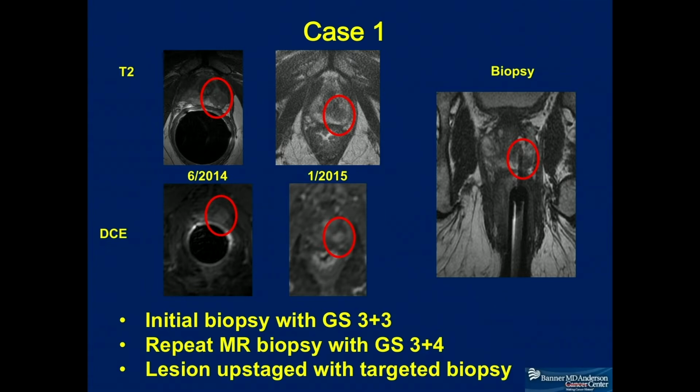So one of the advantages Dr. Cookson has shown is that this system could really help us target the aggressive portion of these tumors so that we can actually upstage the patients. Instead of being actively watched, now we can actually treat the patients.